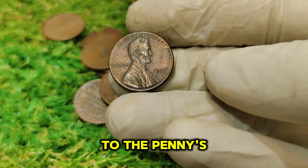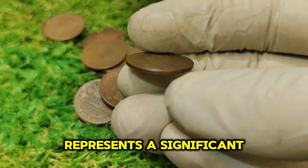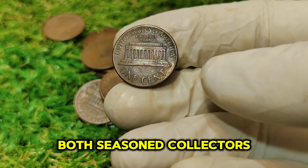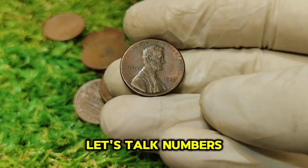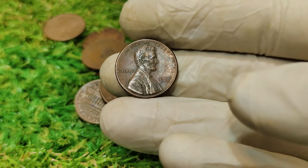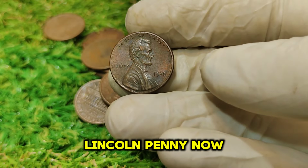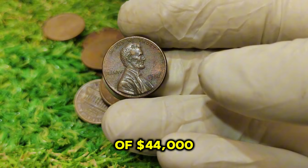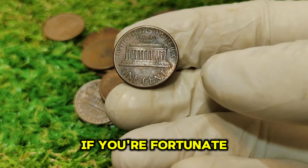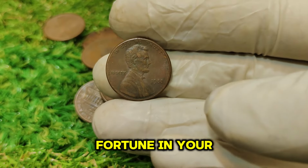Another factor contributing to the penny's high value is the ongoing interest in coin collecting. The 1988 Lincoln penny represents a significant piece of American numismatic history, making it a desirable item for both seasoned collectors and new enthusiasts. Let's talk numbers. Back in the day, these pennies were worth just 1 cent, nothing out of the ordinary. However, as collectors' interest has grown, so has the value. The 1988 Lincoln penny now commands a market value of $44,000, a testament to its rarity and the enthusiasm of the coin collecting community. If you're fortunate enough to own a 1988 Lincoln penny in excellent condition, you might just have a small fortune in your hands.